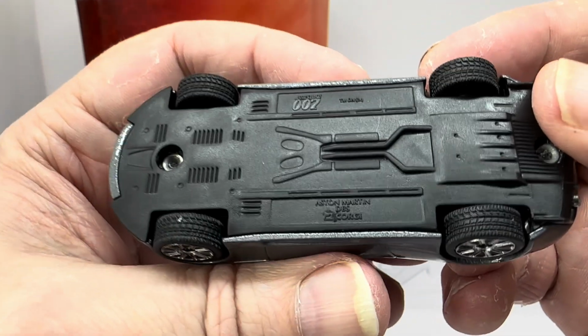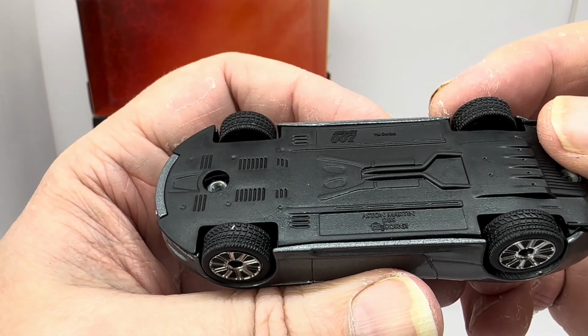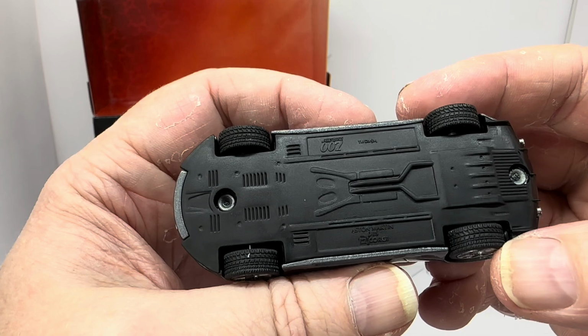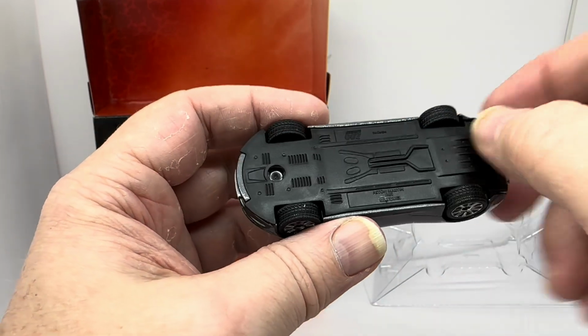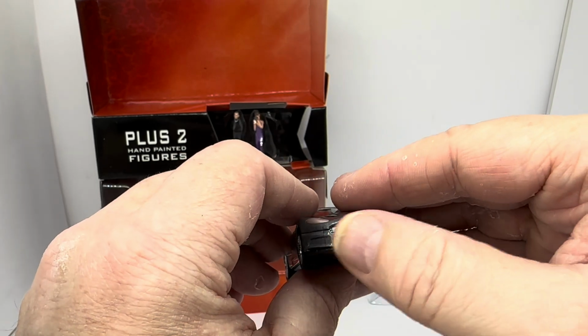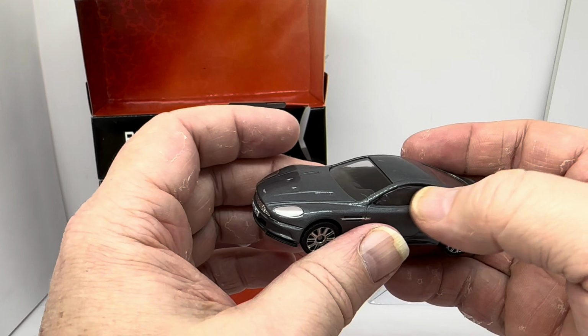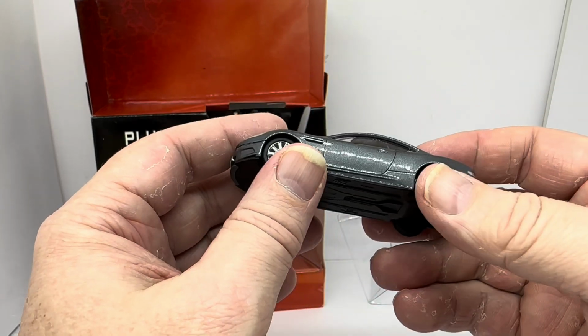Very difficult to read this tiny writing on a black background. It's got Aston Martin DB5 on there, so that's pretty much all it says. Yeah, so plastic base, metal top. There's a Bond number plate on the front there, and the Bond number plate on the back there, and obviously you've got the Perspex windows.